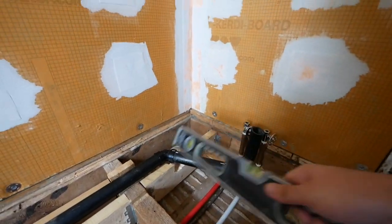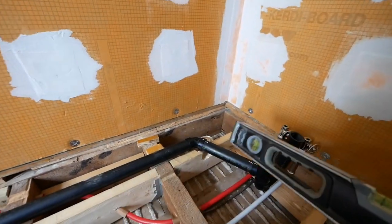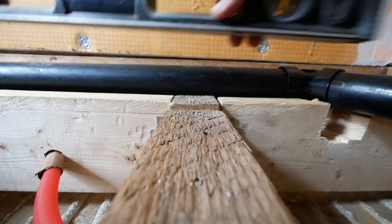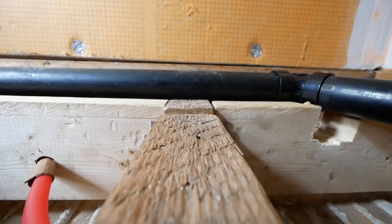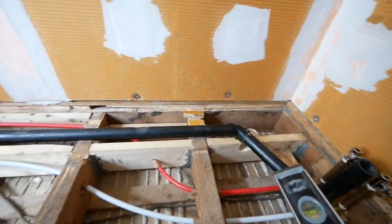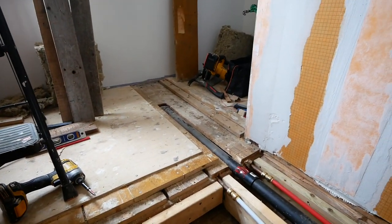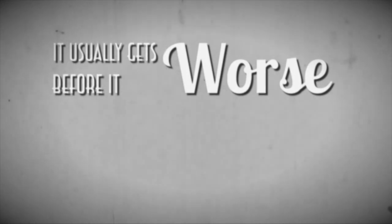A new issue. Once I roughed everything in, to get a proper slope for the drain, the pipe needs to come up quite a bit higher than the floor, so that's not gonna work, and I needed to pull more back to see if I could do anything about it. It usually gets worse before it gets better.